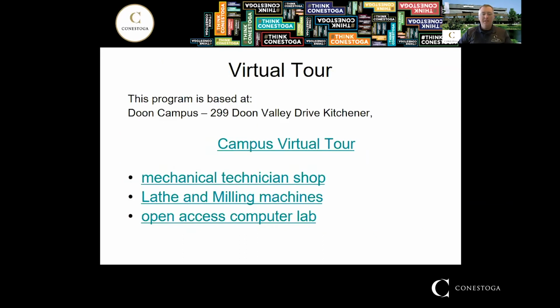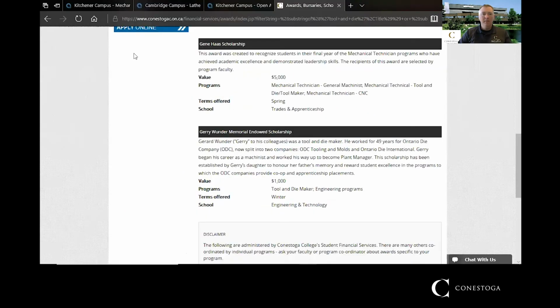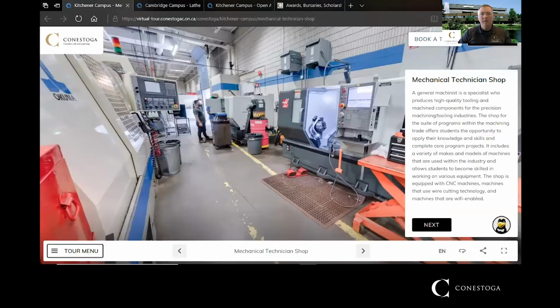There's a 66-slide virtual tour of the campus. It covers all the facilities we have, the rec center, the welcome center, that type of thing. But I've pulled out a few slides that are a little more pertinent to our program, and I'll just share those with you here. So here we see the machine shop at Doon.